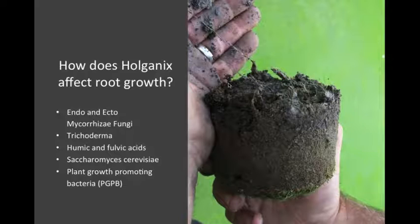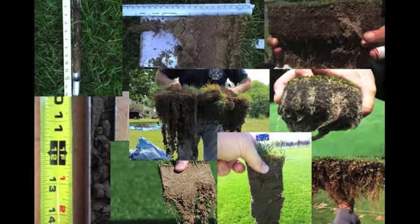The brewer's yeast is in there as a food for the organisms. And we've talked about the plant growth promoting bacteria. Those are the bacteria that produce the auxins and cytokinins that promote root growth. So I just compiled a bunch of photos from some of the golf course guys, sports turf guys, and lawn care guys that have sent in pictures of their roots. A picture's worth 1,000 words. That's correct. And a lot of these guys were either winners from root competitions previously or they were runner-ups.